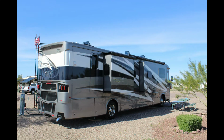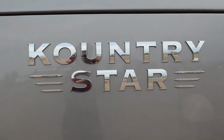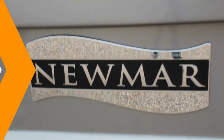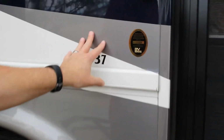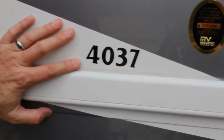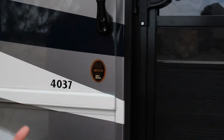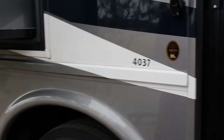But anyways, so we don't make this too long, we would like to introduce you to Serenity. Here's Serenity behind me. As you can tell, it's a 4037 model. 4037 is telling us it's a 40-foot length. The 37 is the floor plan, which, I'm not going to do any spoilers. You'll see the interior and why we chose this floor plan.